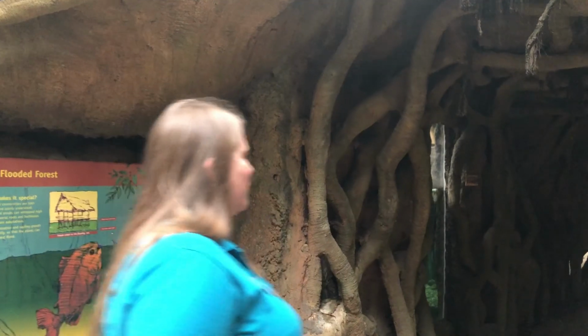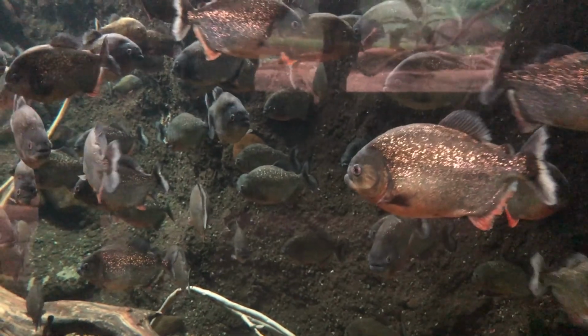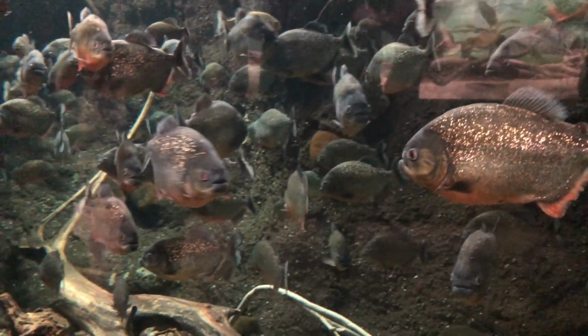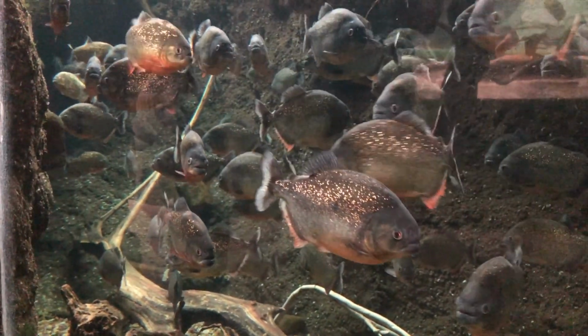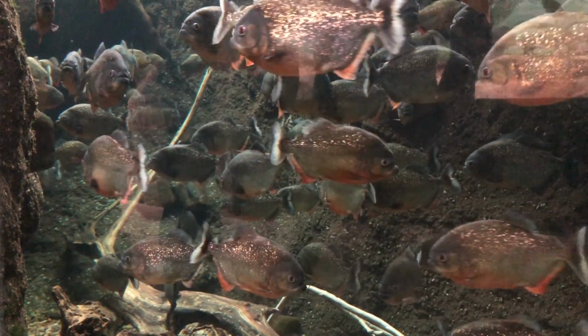So over here, we have some red-bellied piranha, and I know they're very famous, but some of the reasons that they are famous are actually not really accurate. A lot of people think that they're mean or aggressive, or they will bite you and a whole bunch of them will swim up and they're scary, but they're really not.